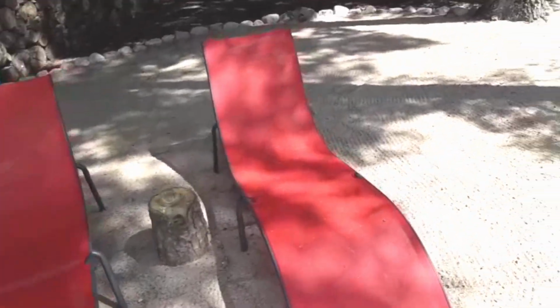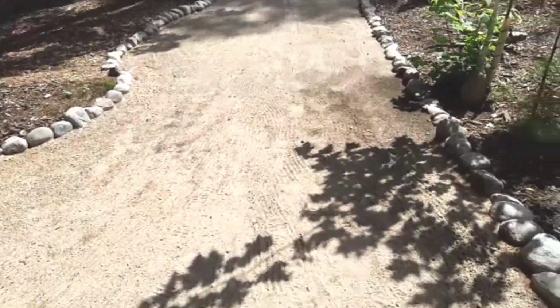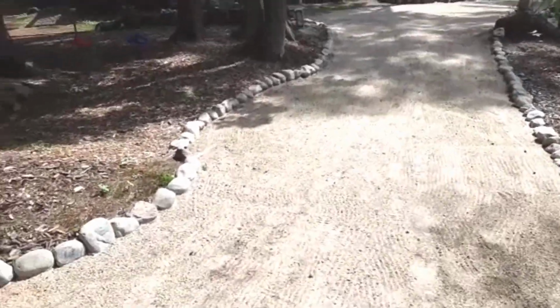Yeah, my mom's saying you've got to rake the sand. So there were so many acorns, and I already have some here. So got this all raked out, including in front of the cottage there.